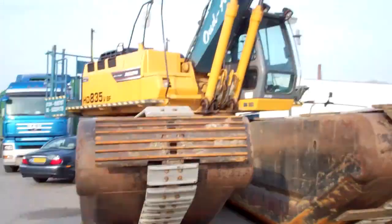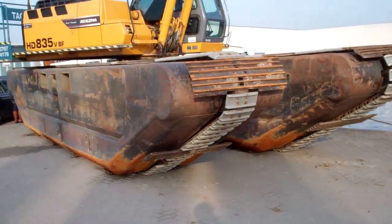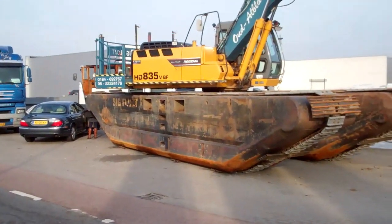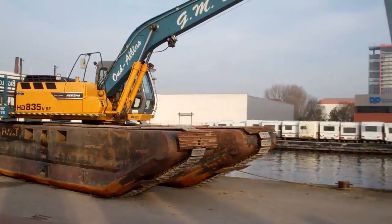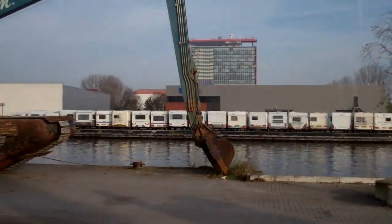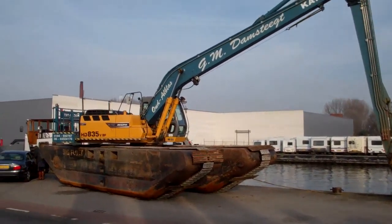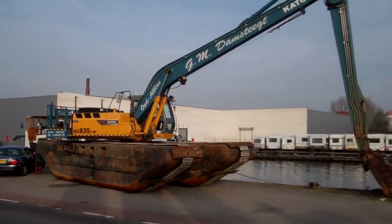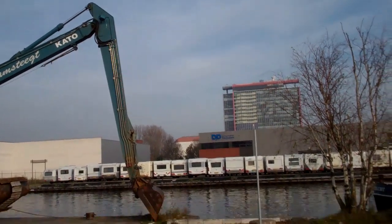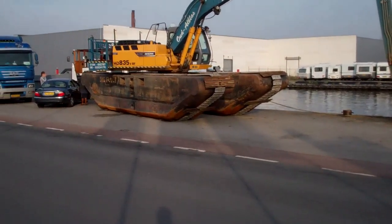Let's see, compared to a truck. Oh, it's a huge machine.